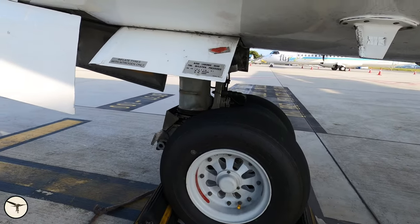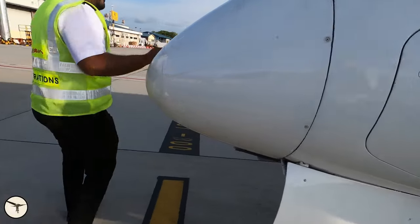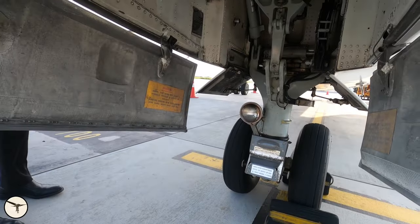This might be a DME antenna. Inside the nose cone is a weather radar. The nose gear has two wheels and a taxi light.